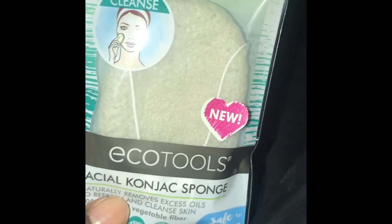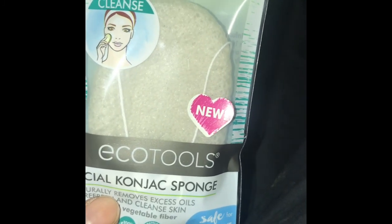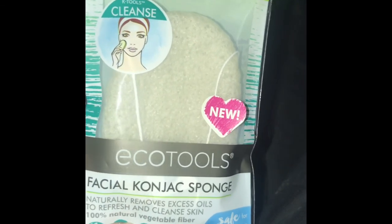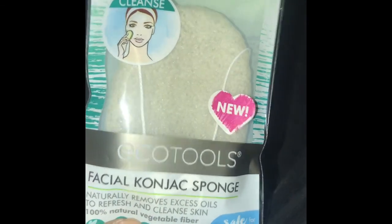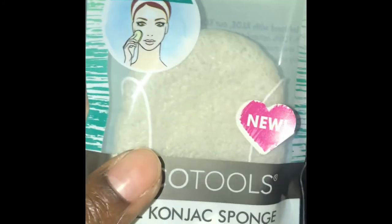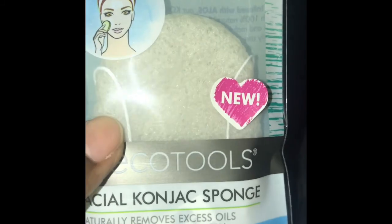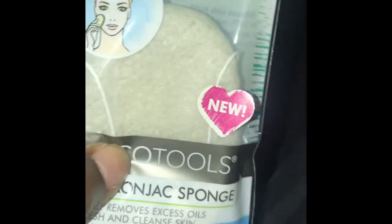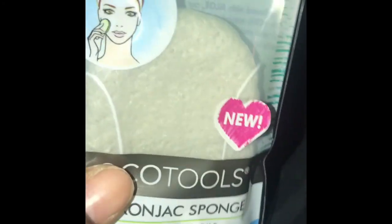But this is a K2's cleansing eco tools facial sponge. It is extremely hard. This is something that I probably use after I wipe makeup off and I need something to get the rest of the makeup off. That's probably what I'm going to use this for.